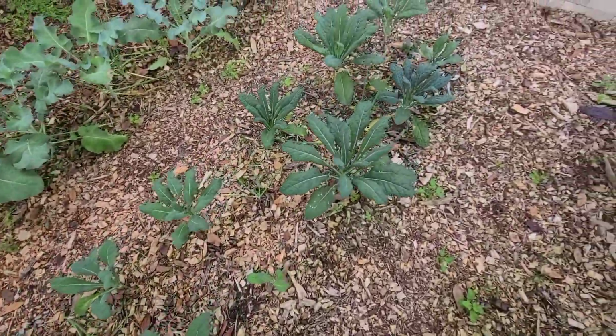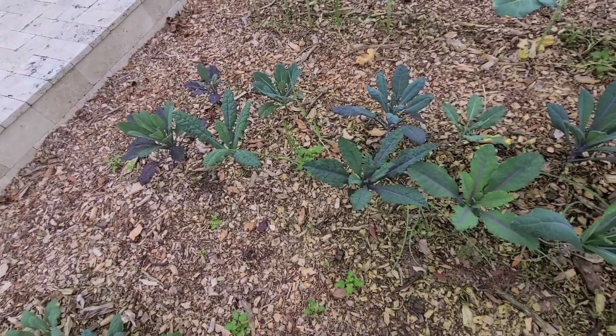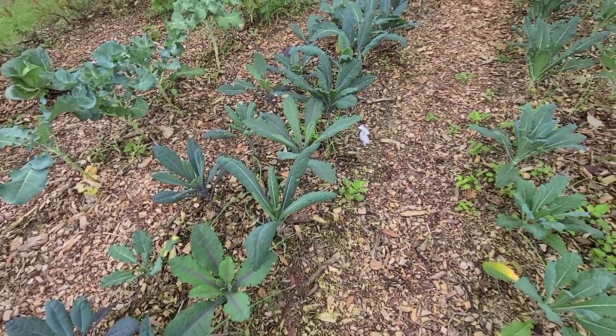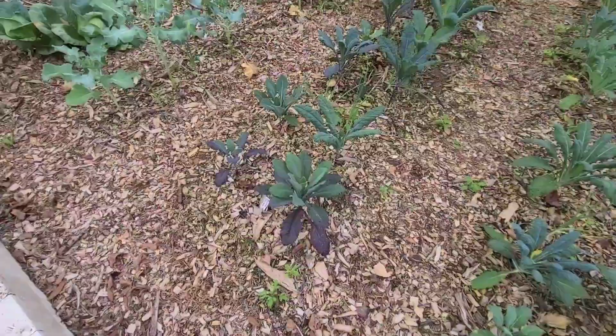I have had no time between November, the holidays, from Thanksgiving until now, to even get into this garden and do much other than harvest and clean up some of the leaves. I think I fertilized a couple days ago.